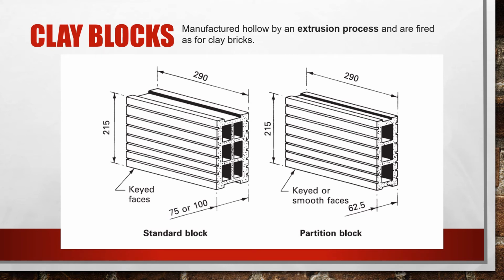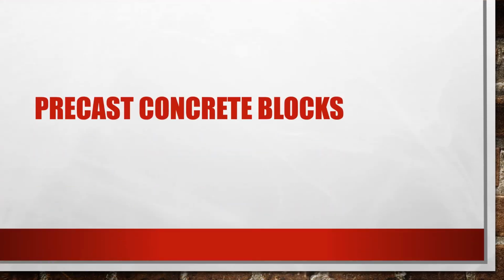Standard block has been used for the inner skin of cavity walls, but has now been superseded by developments in lightweight concrete blocks. The second one is the partition blocks, which are intended primarily for partitions.